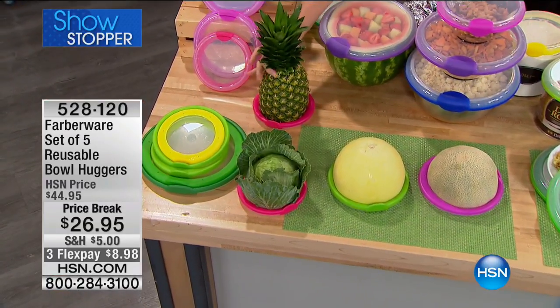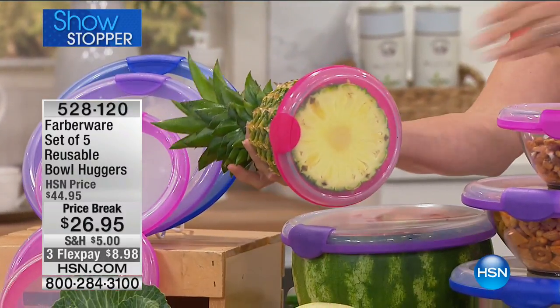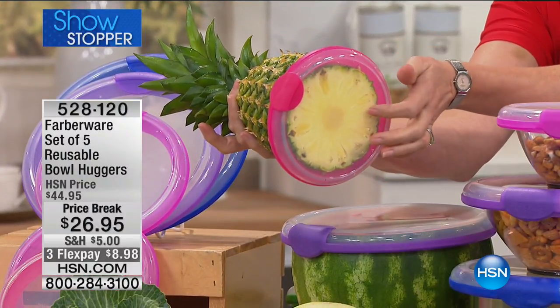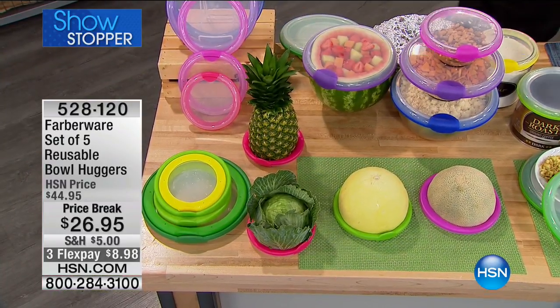How about this one? If we're doing pineapple margaritas, my friends, by the pool, or whatever you're using your pineapple for, go ahead and pop your medium bowl hugger onto the top of your pineapple. So now you have that option for storage as well.